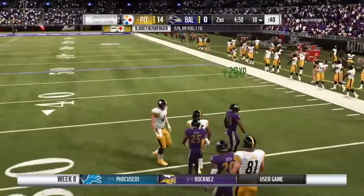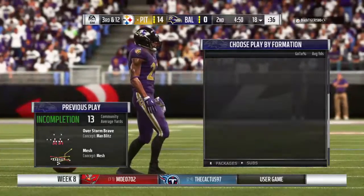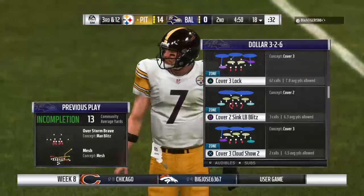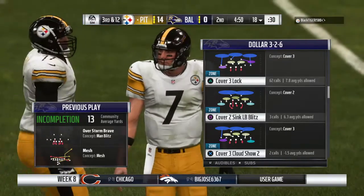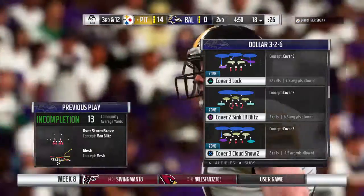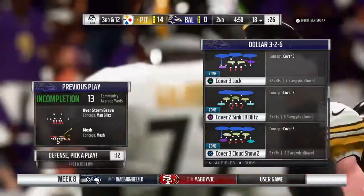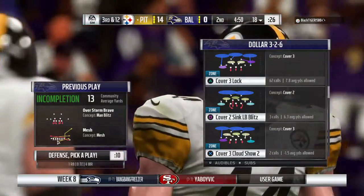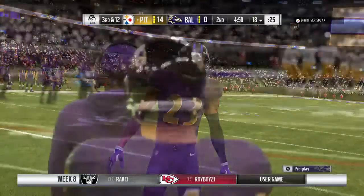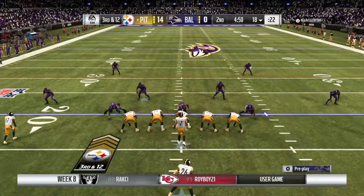And incomplete there. A nice hit jars the ball free and brings up third down. You get a tight end like this, and you know he's used to dishing out punishment, but here, he's one that has to absorb the contact, and as a result, unable to hold on to the football. An incomplete pass on that last play, and that means they'll need to come up with something here on third down.